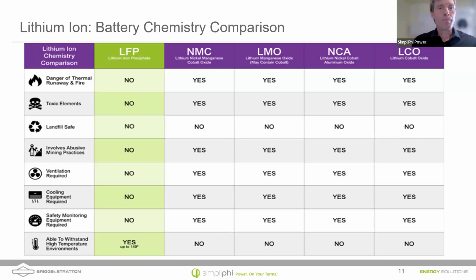Batteries that are based on LFP are much safer. Essentially, we have no risk of unmitigated thermal runaway and fire. So it's a much safer battery chemistry without cobalt in there. We also don't have cobalt, so it's not a toxic element. We eliminated that from our batteries. Our batteries are not landfill safe, and you should still recycle these batteries, because they have lithium inside them. Lithium is a salt, and that salt can be harmful if dissolved in water because it's soluble in water.